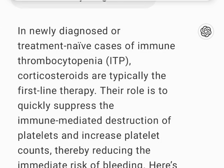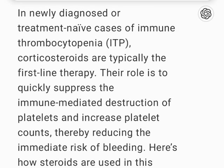In newly diagnosed or treatment-naive cases of immune thrombocytopenia, ITP, corticosteroids are typically the first-line therapy. Their role is to quickly suppress the immune-mediated destruction of platelets and increase platelet counts, thereby reducing the immediate risk of bleeding. Here's how steroids are used in this context.